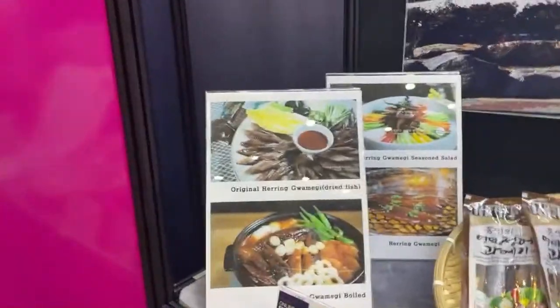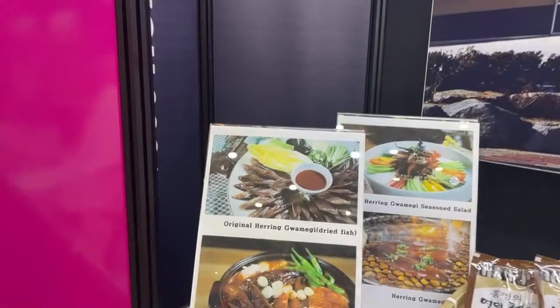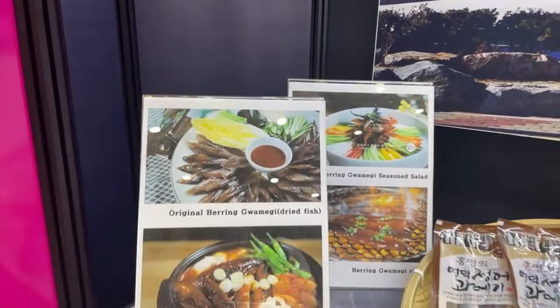So over here we have semi-dried herring. Have you guys ever tried herring? Because I haven't and I really, really want to. But herring, here it is. It's a type of fish, and you can see how it can be served in a bunch of different dishes.